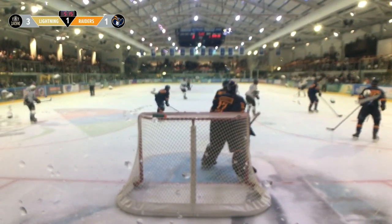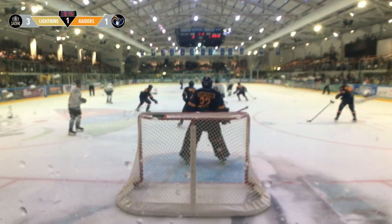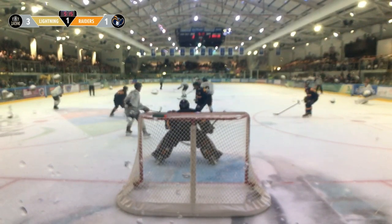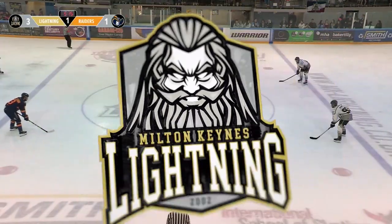I think Winterbank did see it late, looking from behind the net. I think Rutkiss there just got in his line of sight. Yeah, saw it very late, and great shot there, and it's 3-1 to the Lightning.